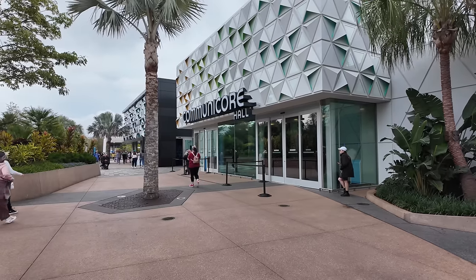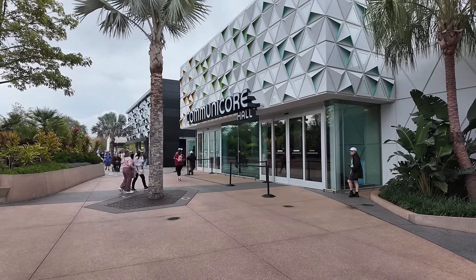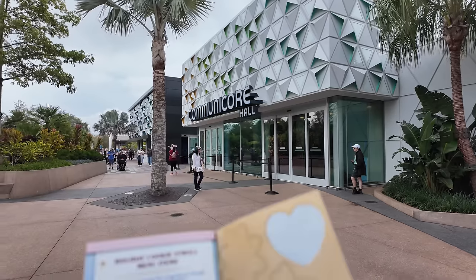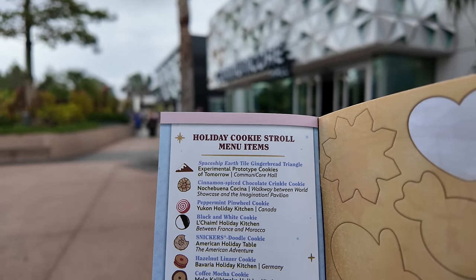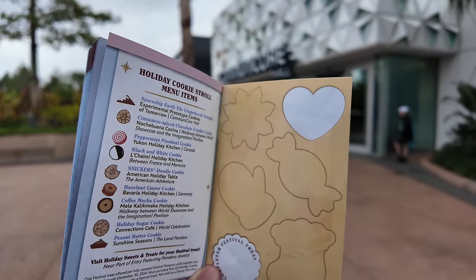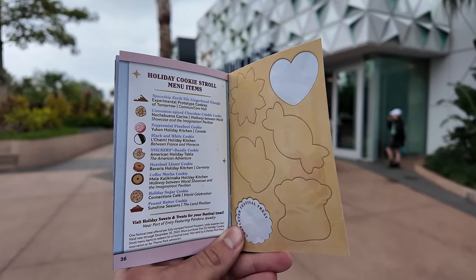So we're gonna try to stop in and visit each storyteller, like Father Christmas and the Barn Santa, and then snack on some cookies. I think we're gonna start our day here at Communicore Hall because they have the first cookie on the cookie stroll in there, and it's a new cookie. It's a Spaceship Earth tile gingerbread triangle. So we're gonna get our first cookie, our first stamp, and then make our way into World Showcase.